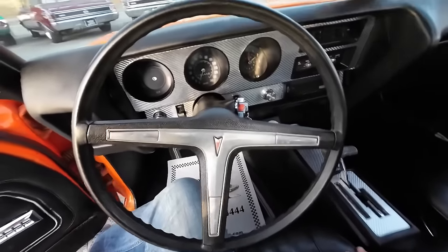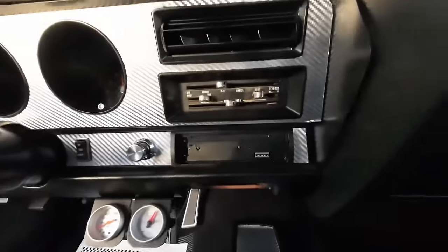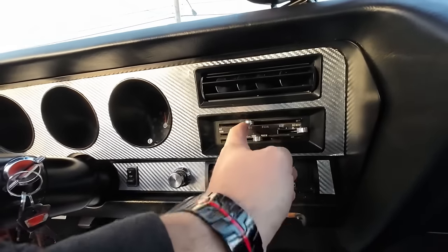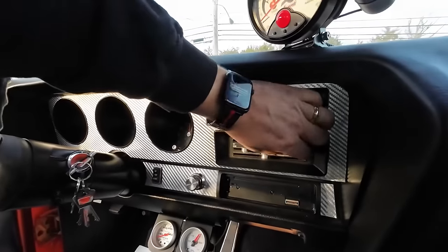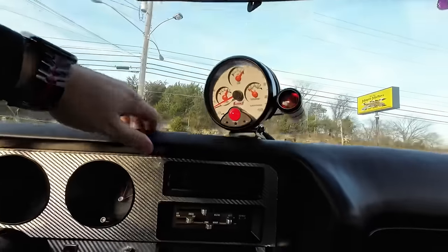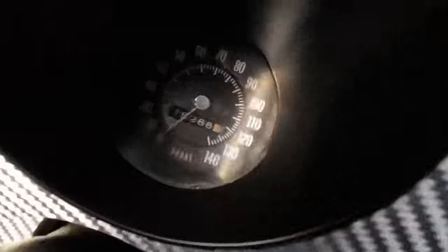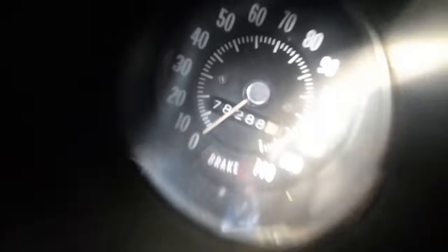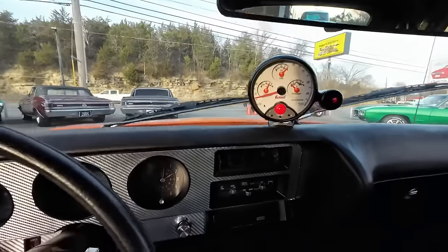Place your bets. Do you think the horn works? Engine temperature's coming up and the oil pressure's working. Blower motor. Not a thing. Blower motor needs service. Tach. Working. Gas gauge. Woo, we're on E. I don't know what's going on with it. We'll have to check it out. Show you the mileage. 78,288. Nope. Wipers. Yep.